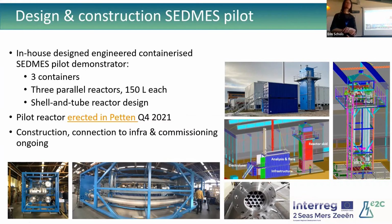So we have 3 containers. One is the most important, the heart of the pilot is the reactor container, which is standing over here. And the others are for the analysis, flare and infrastructure. There's also an electrolyzer already standing next to it. But in this project, we will not do the actual coupling, but we will do so in the next project. But we are investigating the process for the techno-economic analysis for all the desk work we did. We are considering really the power to DME process.